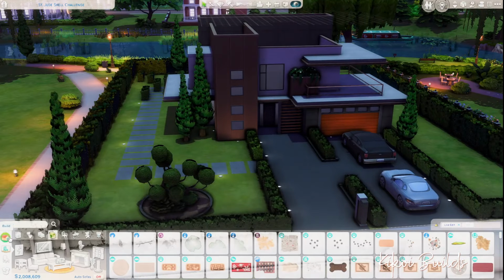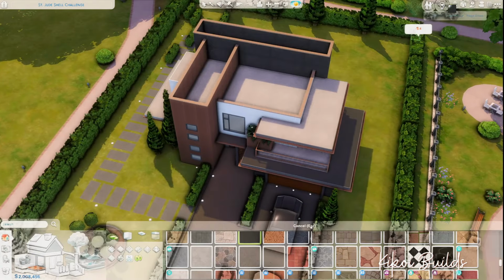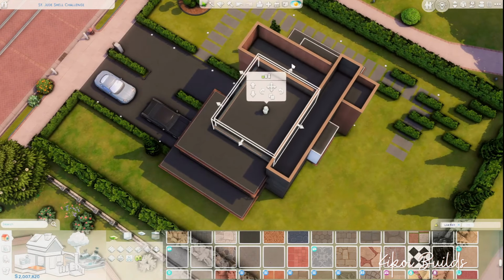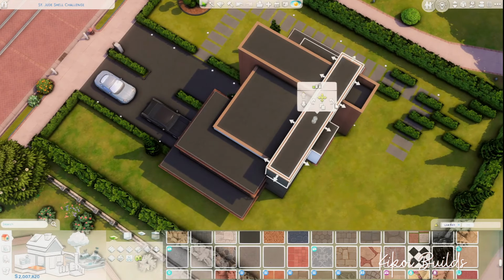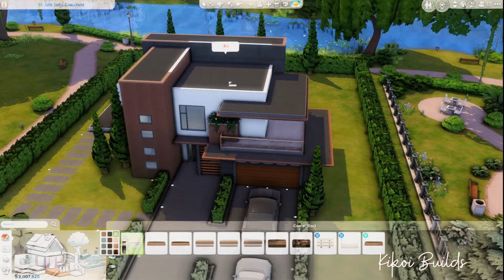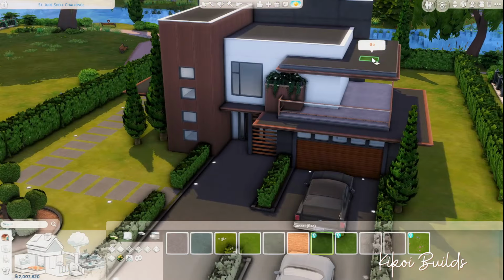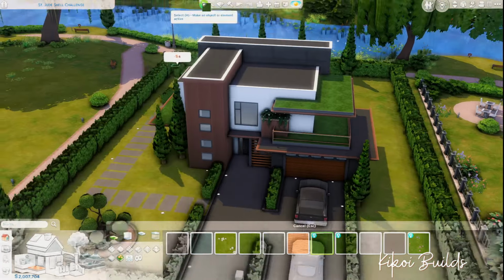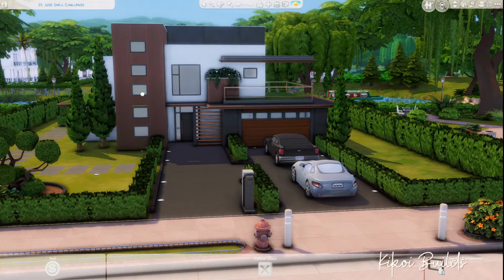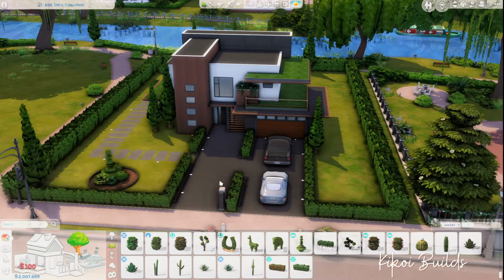Yeah, so I think I really do love how this house turned out, especially my alleyway here, or entryway, or driveway. Yeah, it's a driveway, and the path to the house as well. I decided to go with a black driveway and pathway to match the house, and I really do love how it turned out. As you can see, the garage door is a white garage door that I made with the wood sidings from Growing Together, and also the small windows from the base game.